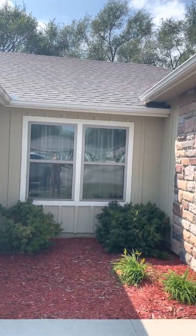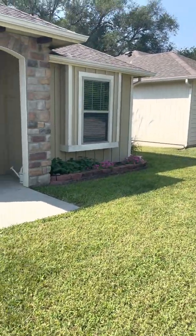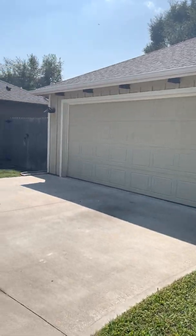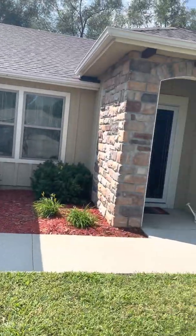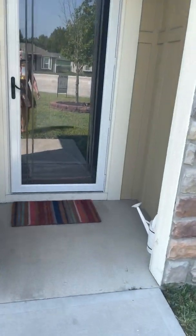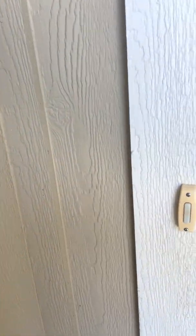3D composition roof, which looks really good overall. Quick view of the front of the house. The siding all looks pretty good. It's very clean. It's super cute. Somebody definitely took care of this property. So walking into the front here, you come in on this little covered area, which is nice.